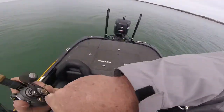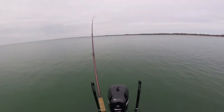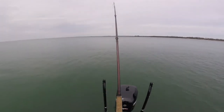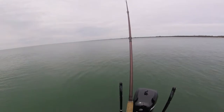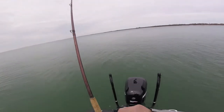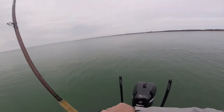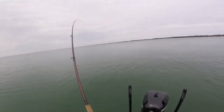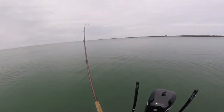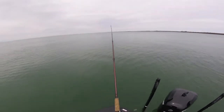I think we'll just shut her down today and enjoy this one. This will be the last one of the day. Caught a bunch of rats and two nice ones. This feels like it's going to be another nice one. Just phenomenal, though, in 44 degree water. Come on, you little devil. I got a feeling you might not be so little.